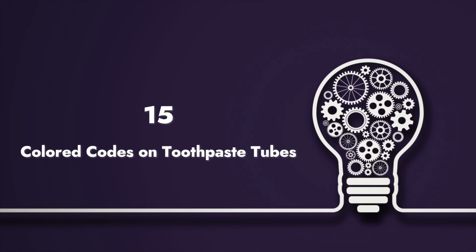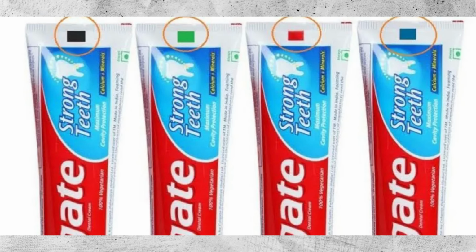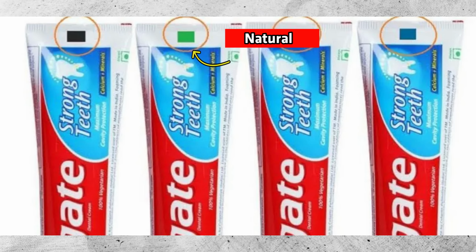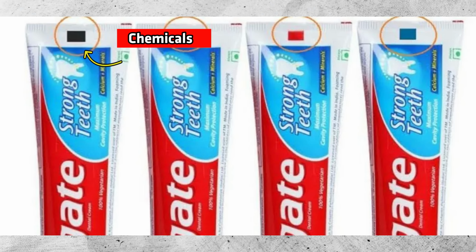15. Colored codes on toothpaste tubes. A theory has been circulating the internet recently about colored squares at the bottom of toothpaste tubes. The claim is that it's a grading scale, green meaning natural, all the way down to black, which is code for pure chemical. That's just flat out wrong.